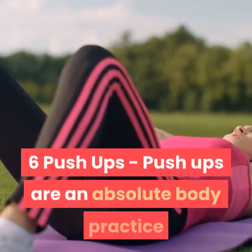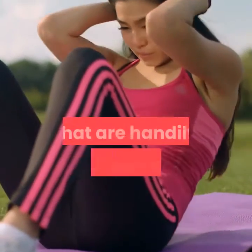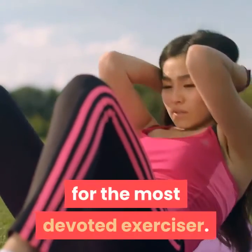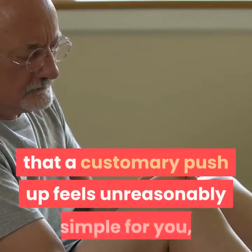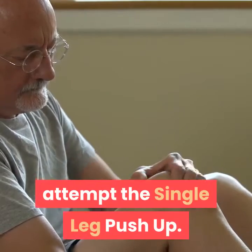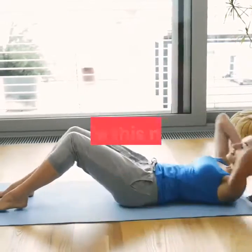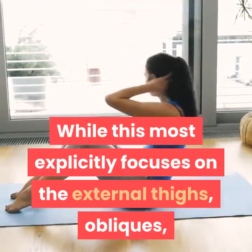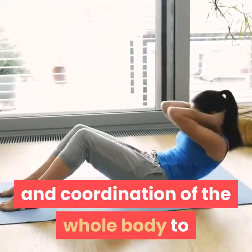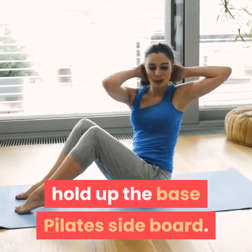6. Push-ups. Push-ups are an absolute body practice that are handily altered and can be made to be testing, in any event, for the most devoted exerciser. In the event that a customary push-up feels unreasonably simple for you, attempt the single leg push-up. 7. Side planks with leg raises. While this most explicitly focuses on the external thighs, obliques, and deltoids, it requires the quality and coordination of the whole body to hold up the base Pilates sideboard.